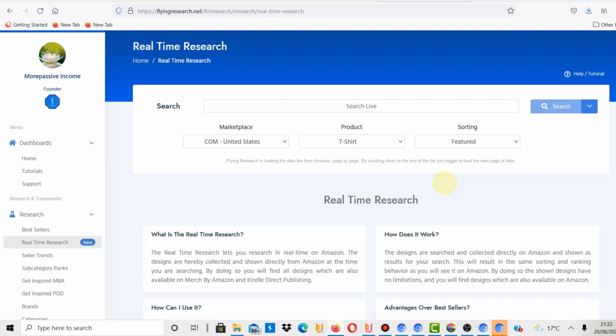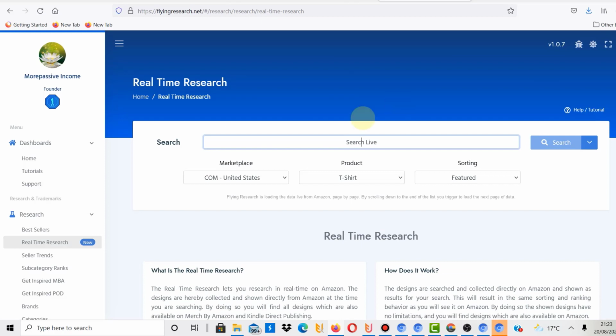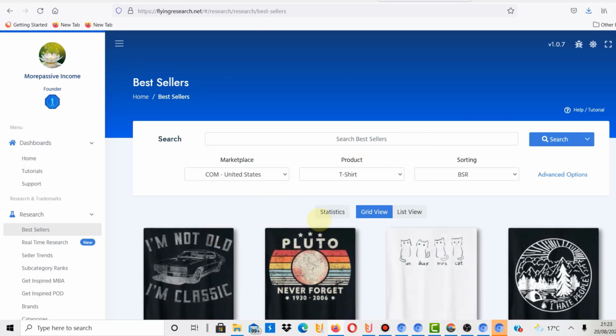My view is that if something is selling on Amazon, we can assume that it will be selling on other websites as well. And these tools, like Flying Research, specifically identify best-selling designs on Amazon Merch, because some of these other websites don't really give you hints about best sellers. There are ways for you to identify them, but what works really well for me personally are these tools where you can just identify some of the best sellers.